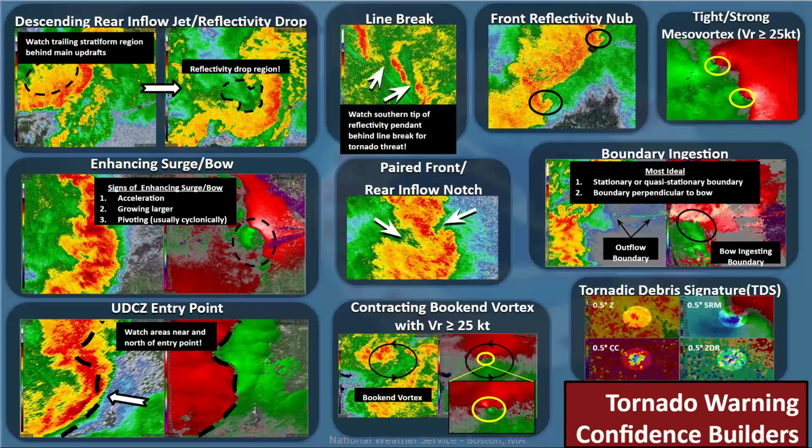And then the other thing is, we talk about tornadoes. If you look at the bottom right corner, these are the confidence builders for us to issue a tornado warning. Because the tornado warning activates the wireless emergency alert, it's not something we want to issue indiscriminately. So we want to build our confidence by looking at the 0.5 degree reflectivity, storm relative motion, and correlation coefficient. We see that it's indeed the debris from the tornado, as well as the differential reflectivity.